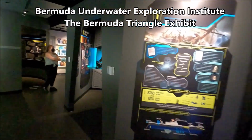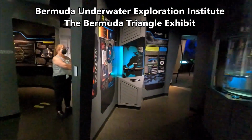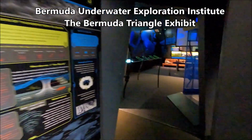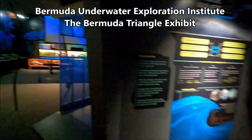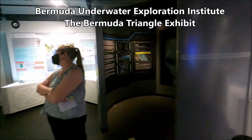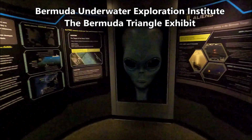This area explores different reasons why the Bermuda Triangle eats ships and airplanes. For example, it says piracy, fluctuations in the magnetic field. It could be cloud and weather patterns, rogue waves, and then of course, the leading theory is it's aliens.